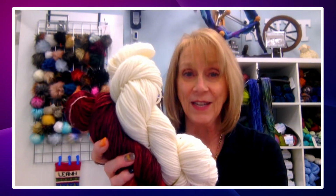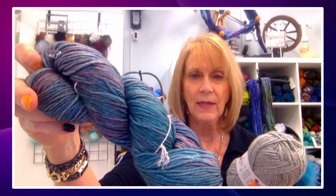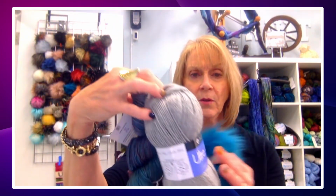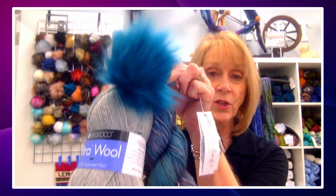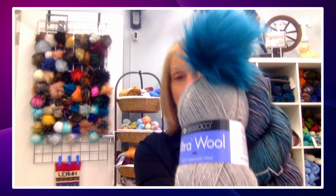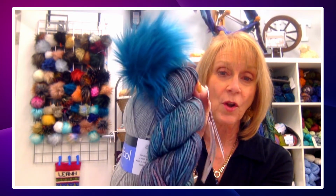I'm sorry, Barocco Vintage. So this is just one color option. I had so much fun ordering the pom poms, I kind of got a little carried away. So here is another Malabrigo Rios, which is kind of a greenish gray, kind of teal in there. It looks a little more blue on my camera, but it's actually very teal. And I put it with this ultra wool gray, right? And then we have this gorgeous, boy, that color's really off, this gorgeous teal pom-pom. Look at that. So much fun.